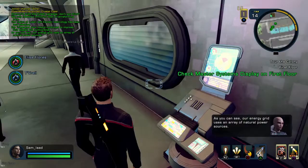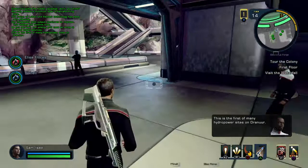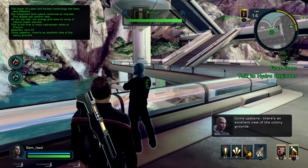As you can see, our energy grid uses an array of natural power sources. This is the first of many hydropower sites on Dranur. Beautiful, isn't it? Quite a sight. I'm surveying the output as part of setting up hydropower here. Come upstairs. There's an excellent view of the colony grounds.